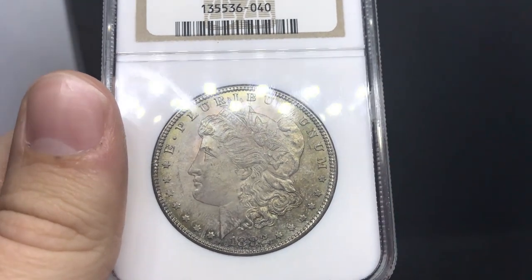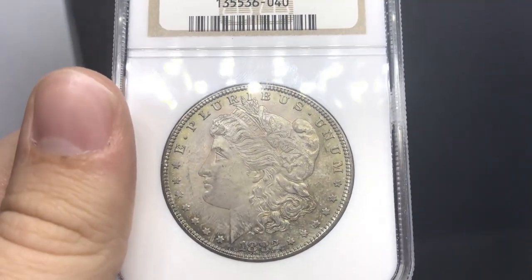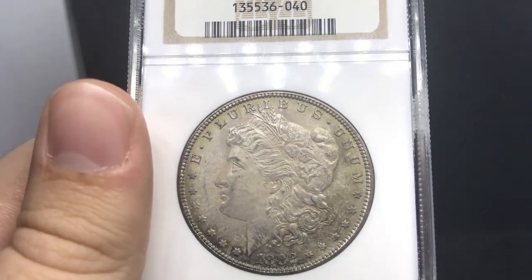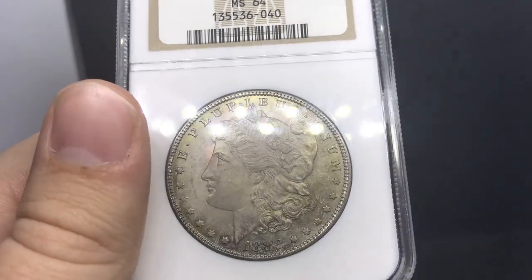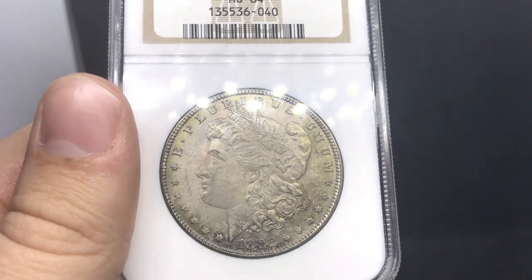And so basically, when you're buying an ugly toned coin, buy an ugly toned coin for the ugly tone price. Don't buy an ugly toned coin for the price of a beautiful blast white coin or a toned coin. That's just something that you should stray away from, especially when buying Morgan dollars or any coin in general. It's very hard sometimes to sell an ugly coin.